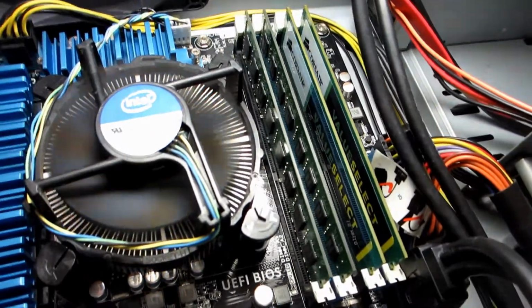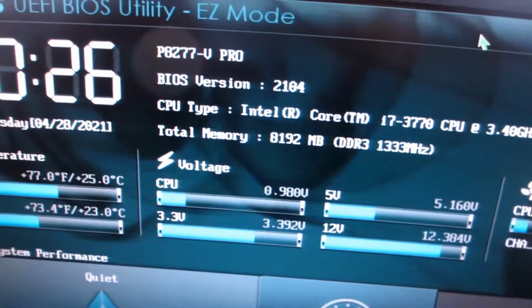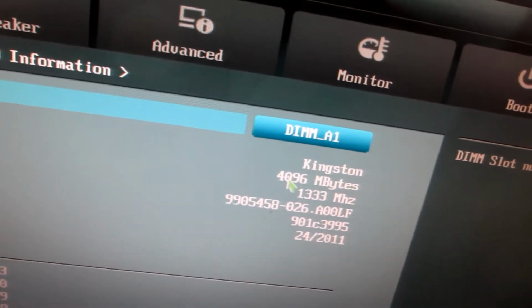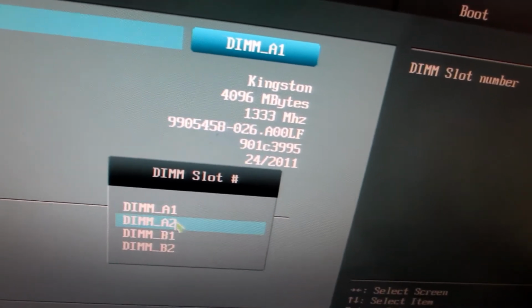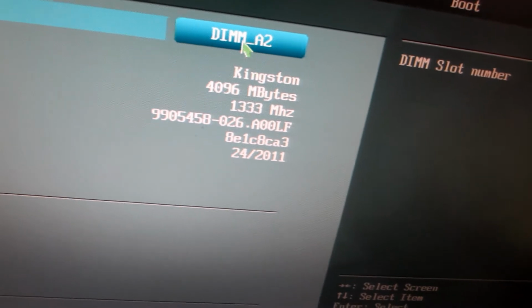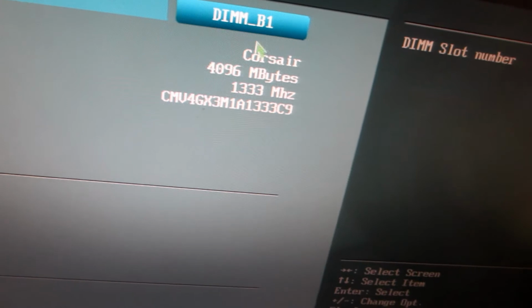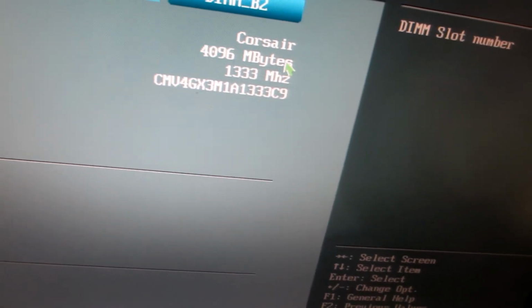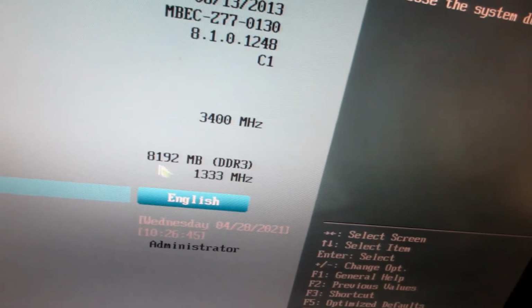Next was the RAM problem. Using a graphics card to display the BIOS, I've got 4 sticks of 4 gig RAM in there. And if you look down here, there's only 8 gig in here. In Advanced Tools, you can see the RAM sticks here. Here's DIMM A, it's a Kingston, 4 gig. Second DIMM, Kingston, 4 gig. Third stick, Corsair, 4 gig. And fourth stick, Corsair, 4 gig. So it sees the RAM over here. But if you go to the main screen, it shows 8 gig.